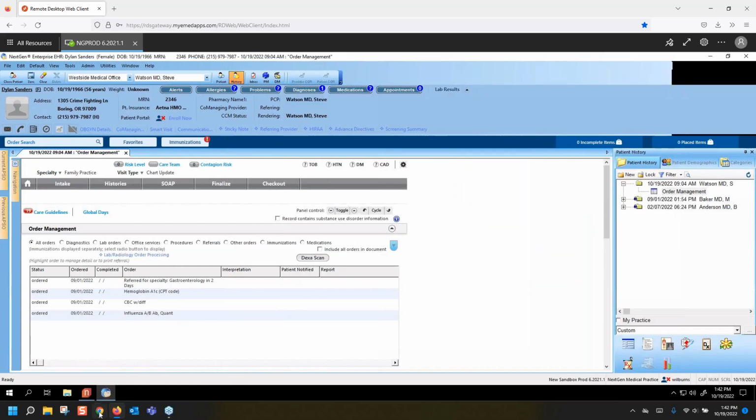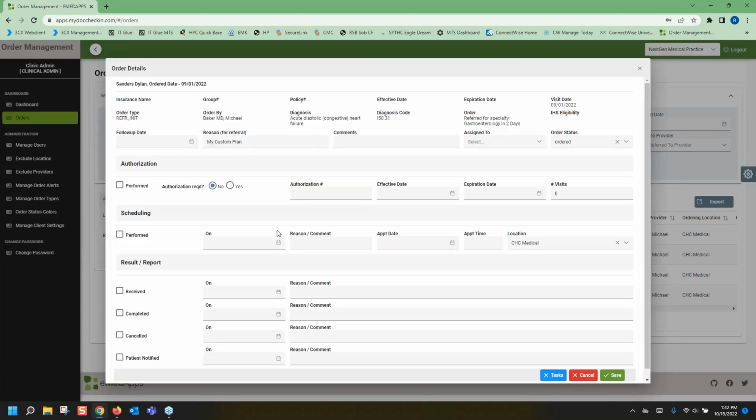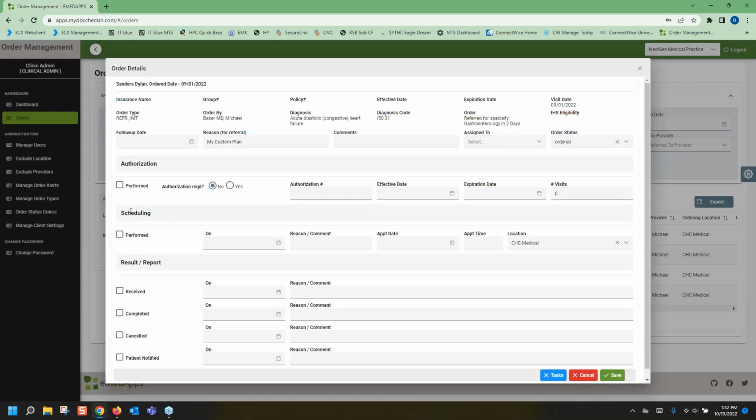Same kind of thing happens if I want to make an update to Dylan's referral here. Let's say maybe I called gastroenterology. Maybe we always refer to a certain hospital, something like that. And maybe I called them and now I have an appointment scheduled. You see, the order status that I started with is ordered. I'll close this to show you ordered here. But let's say I am going to do the scheduling, just like I would in NextGen. I click performed. Notice that it automatically updated my order status to scheduled.